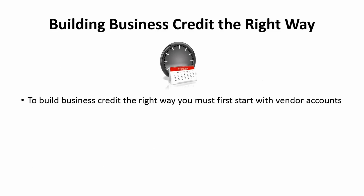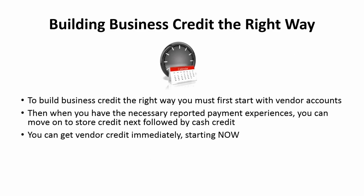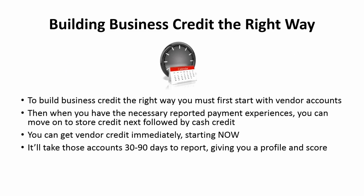So to build business credit the right way, you must first start with vendor accounts. Then, when you have the necessary reported payment experiences, you can move on to store credit, next followed by cash credit. You can get vendor credit right now, immediately, today. Don't care if you're opening your corporation today, you can get it. It'll take those accounts 30 to 90 days to report, giving you a profile and score. All of them are different, as I'm going to walk in and show you here in a few minutes.